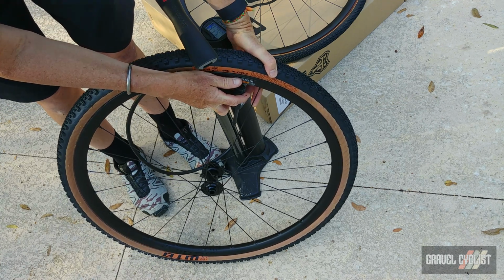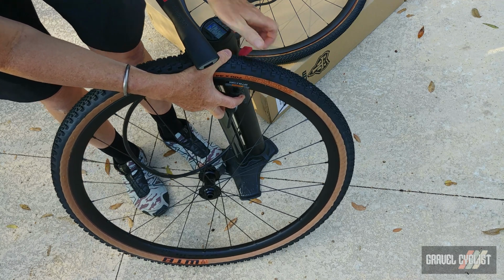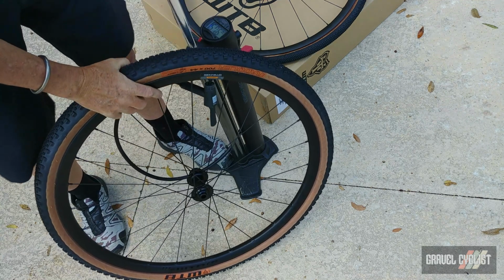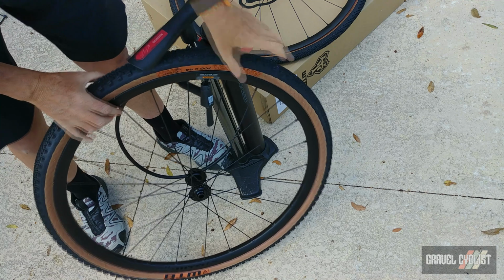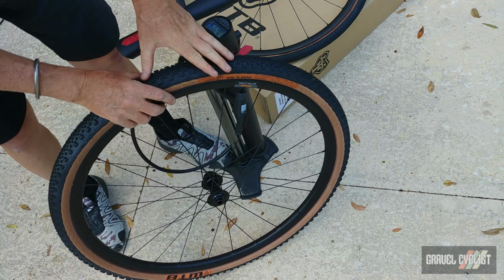It's almost in the bead. As I watch out a camera shot, is about to pop itself in. Needs a few more PSI of pressure. There we go. You heard the final pop. Beautifully into the rim. Next I just have to add sealant.